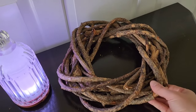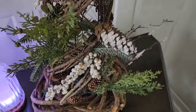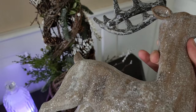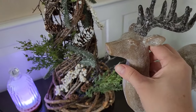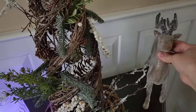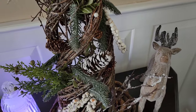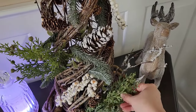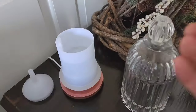Next, we're going to be moving over to my little side table, and here I just like to add this cute little grapevine tree, and I just add some extra pines to it. This beautiful reindeer is just glistening. He looks like he's been out in an ice storm, so I love keeping him out through the winter months as well. But anything that is pines, snowy related, I love keeping all of that decor out for winter time.